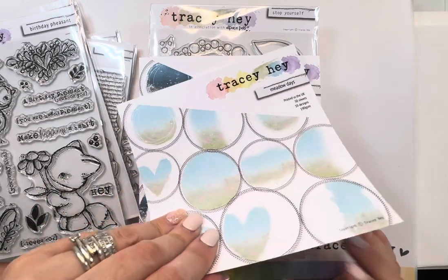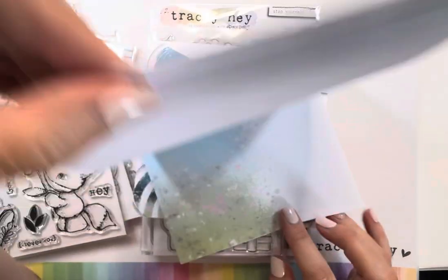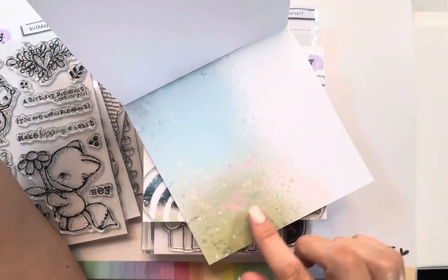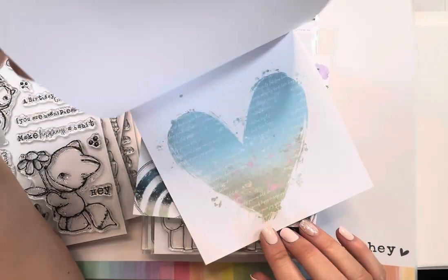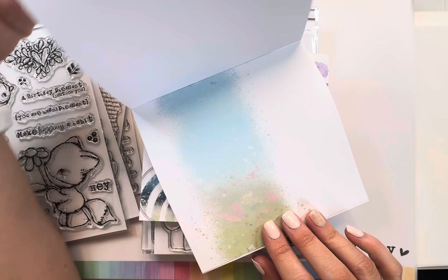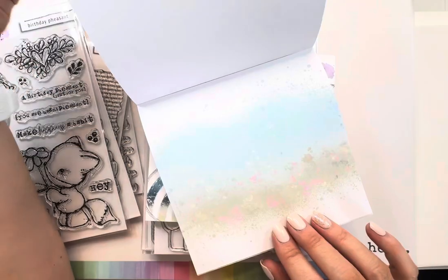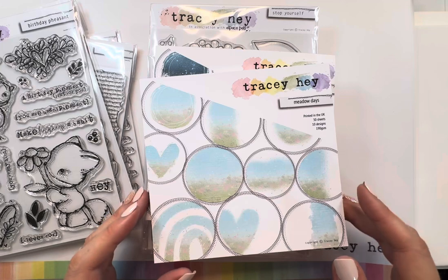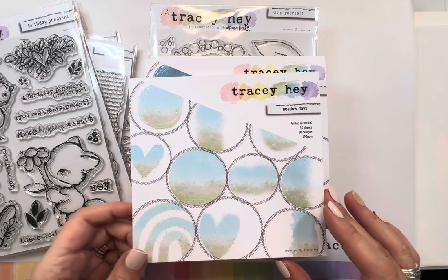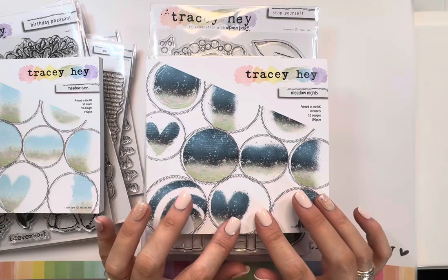So this one's called Meadow Days. And it's got some really dreamy papers, they look almost like floral meadows with the sky, and yeah, different ones of those. So in our normal kind of style, but just a bit different in terms of the colours and how they're designed. So as always with our pads, there's 30 sheets in here, 10 designs, so 3 of each, and they're 190 GSM.